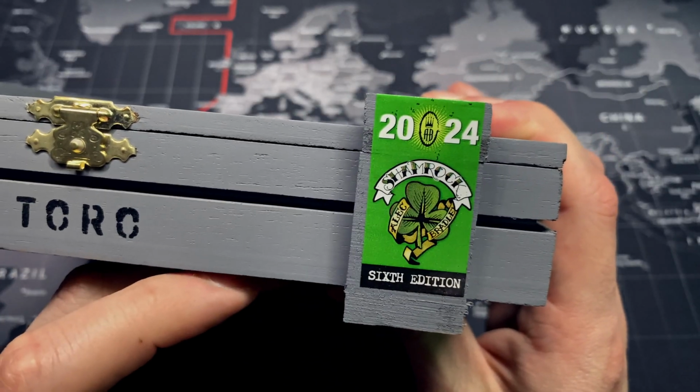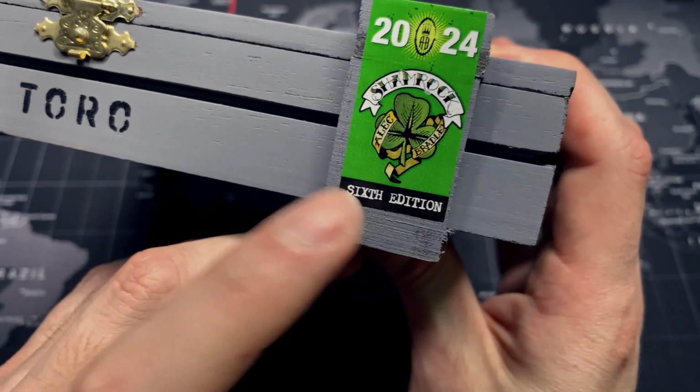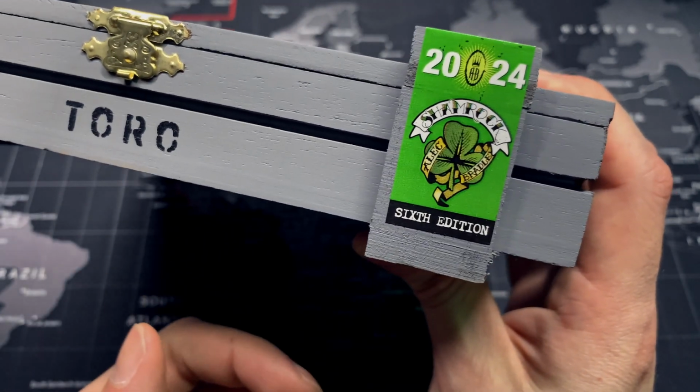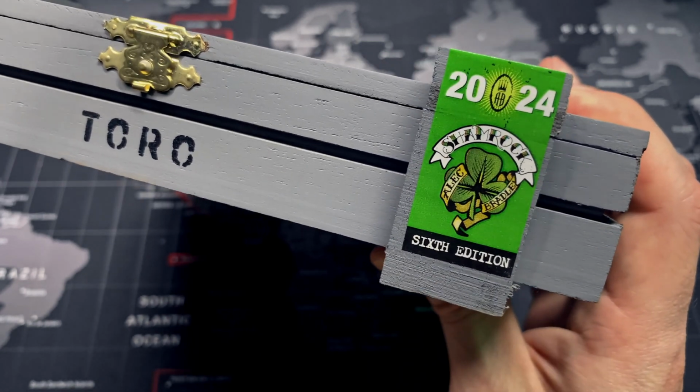Again, 2024 Shamrock Alec Bradley 6th edition, which I don't know what 6th edition means. I'm assuming that it might be the 6th year that they released these cigars. But if I'm wrong, definitely let me know in the comments below.